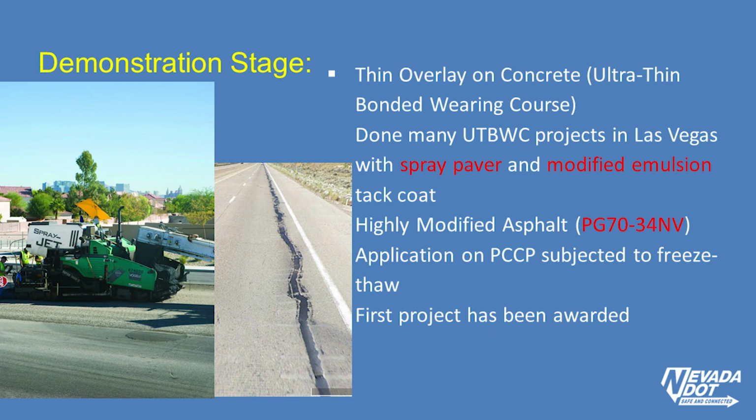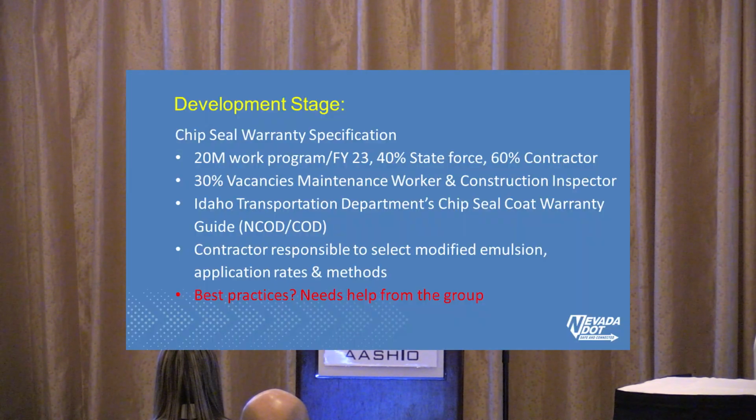If we like it, we will use it more in the northern part of the state, because in Las Vegas we already utilize asphalt rubber open grade, the ACFC, that's 100% designed by Arizona DOT, to overlay concrete pavement as a rehab strategy. But in the northern part, since we have a freeze-thaw cycle, we try to use something different, to see if we can get similar benefit compared to asphalt rubber.